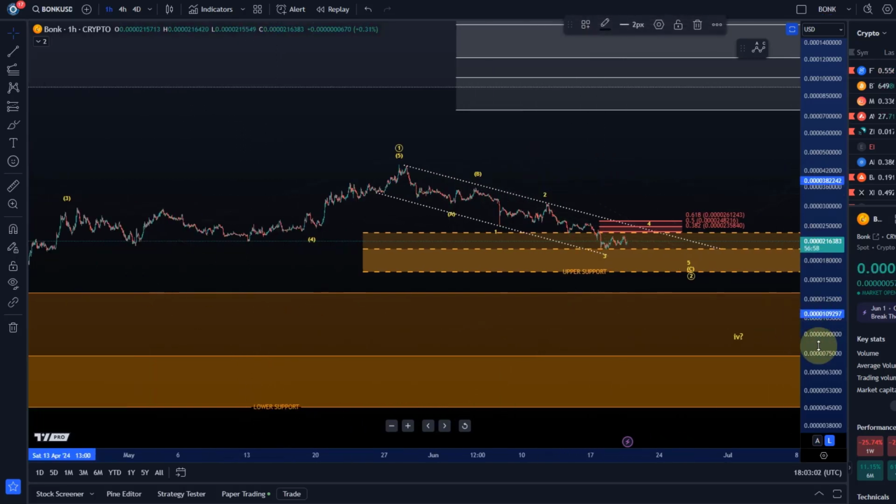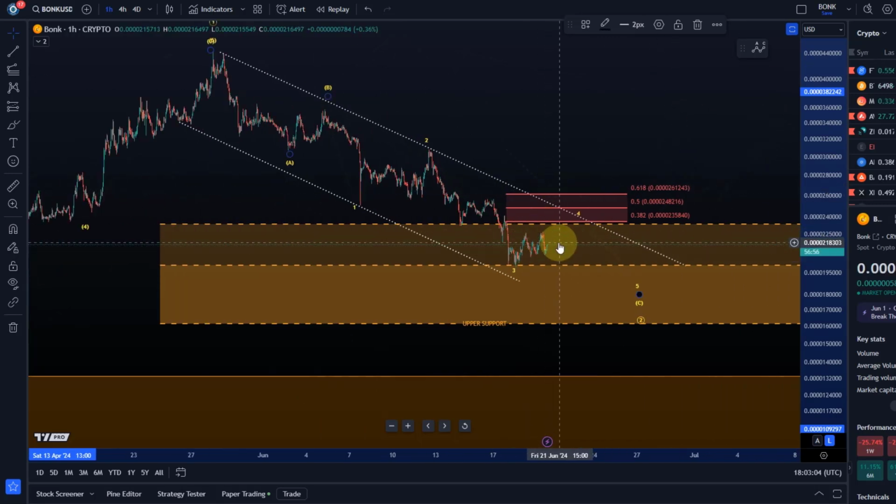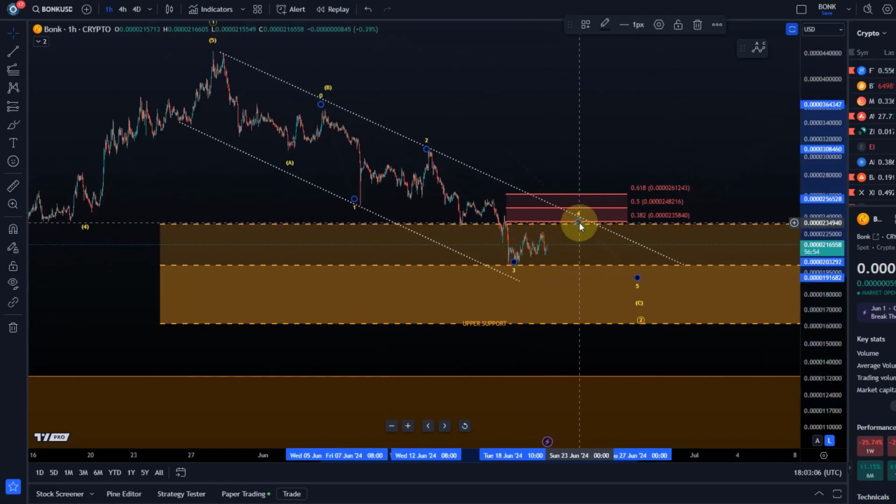So short term still on the side of caution, not very bullish yet in the very short term, but I can see the potential of an extended fourth wave here. And if we break above resistance, the low was already in. Until then, I expect another low. That's the update about Bonk.